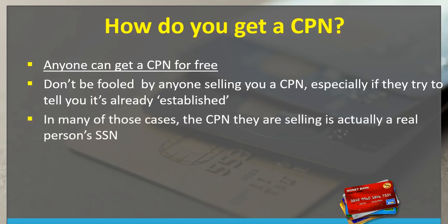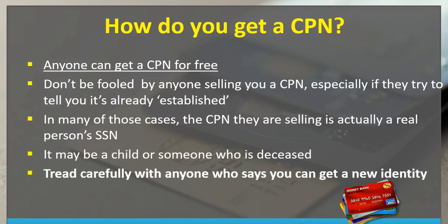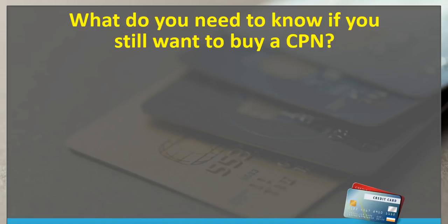In many of those cases, the CPN they are selling is actually a real person's Social Security number. It may be a child or someone who is deceased. Tread carefully with anyone who says you can get a new identity, because that doesn't really exist. What do you need to know if you still want to buy a CPN?